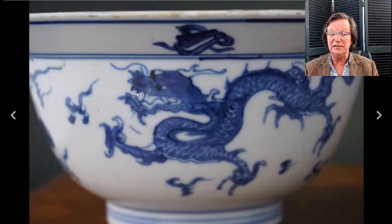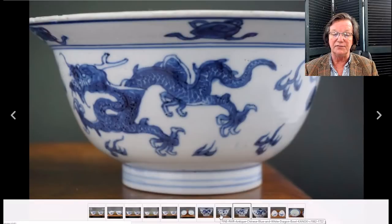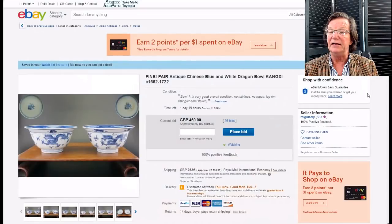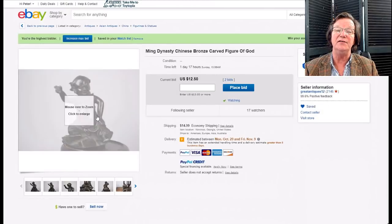And nicely done, nice deep dark cobalt, very ferocious dragon. I like that. Four claws. It's a four-clawed dragon. There it is. Some people say that was for the prince, that kind of thing. There's all kinds of mythology about claws. And the pair is up to $601, and they close on Sunday. All right, so we'll see how they do.